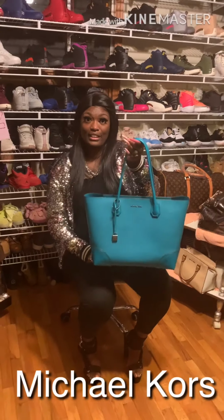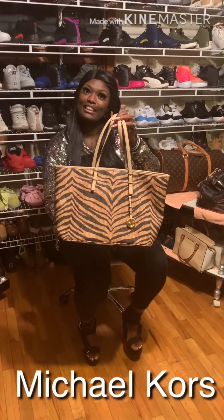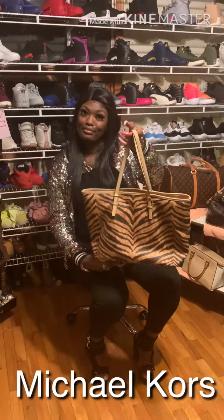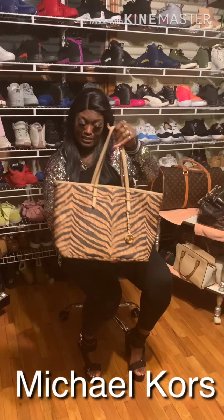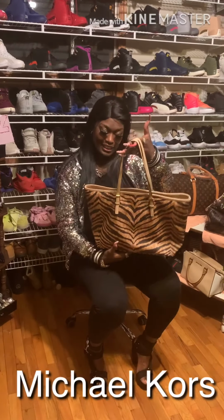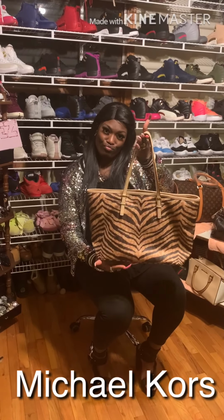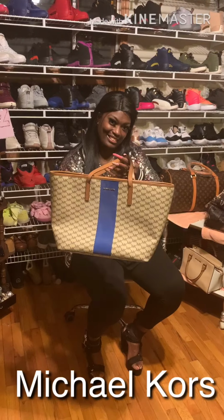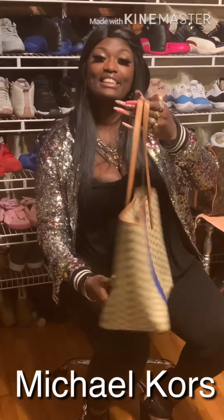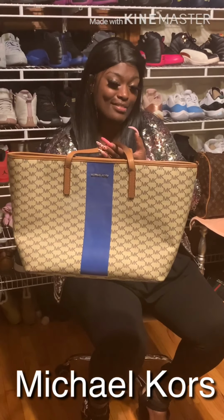Ooh. I ain't wore this one yet. This one's too cute. Look at this. Can you believe this is Michael Kors? Oh my God. Woo. This is so cute. I said, look at Michael Kors. Like I said, all of these purses have wallets. Y'all let me know if y'all want to see it.